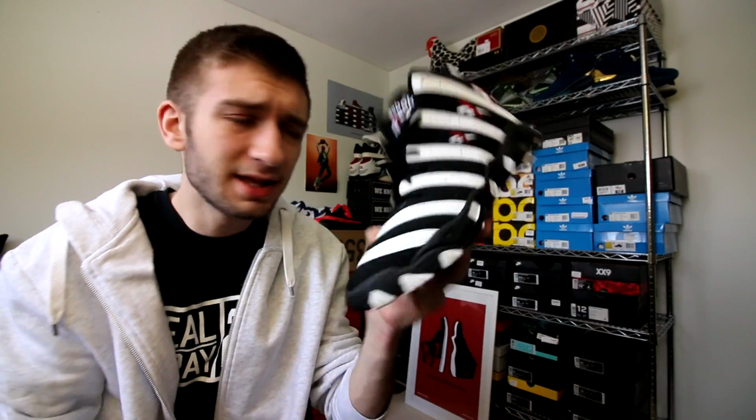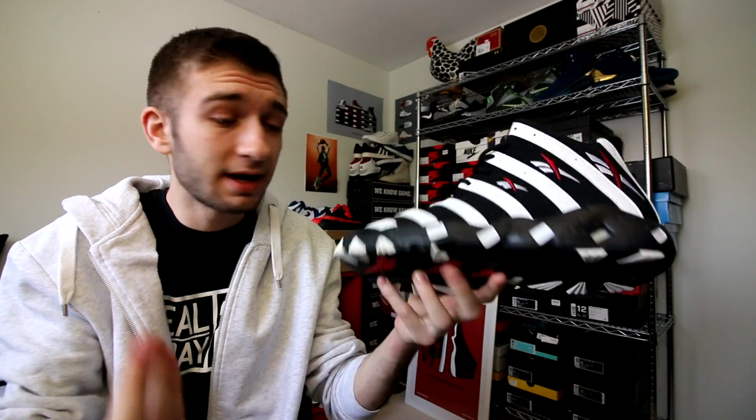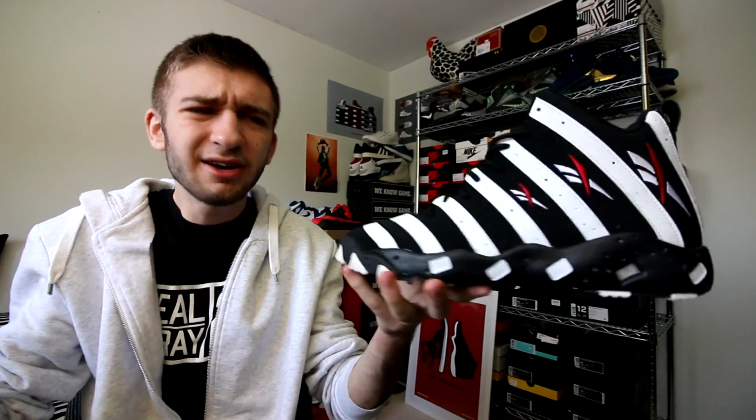One that I like to wear a lot in the winter is these guys right here, the Reebok Big Hurts. You guys think these are hideous, you think they look like zebras. They do look like zebras, I won't blame you on that one, they definitely do, but they're beautiful.